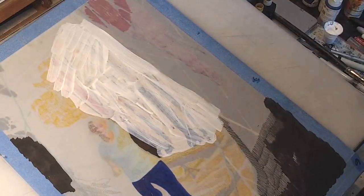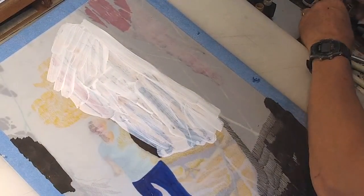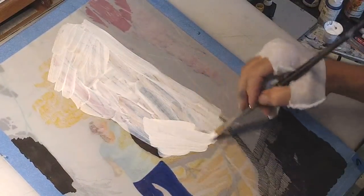Sorry for that racket. I probably dislike that even more than you do. And I'm going to go to a bigger brush here. So let's get this more opaque.